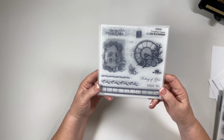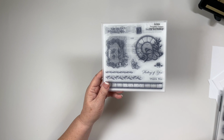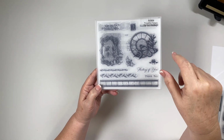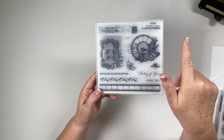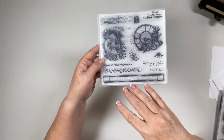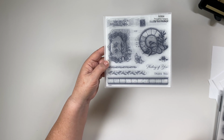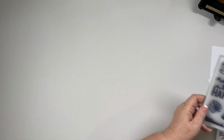This is called Thoughtful Tokens, and I hope I'm not talking out of school here, but either this is the stamp of the month for this month or it's next month. And please forgive me, Close to My Heart, if I'm making a mistake here. But anyways, I thought all the heritage things that I bought for my birth family, this would be awesome to record everything. So I thought this was just perfect. So it got added into my cart.